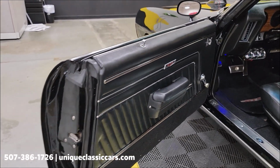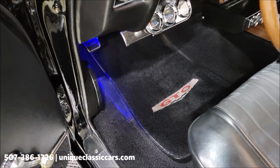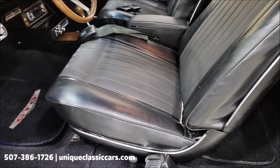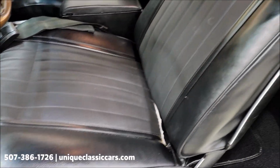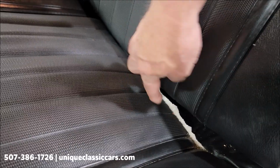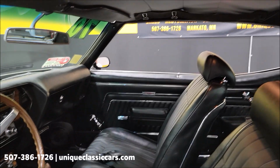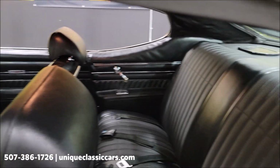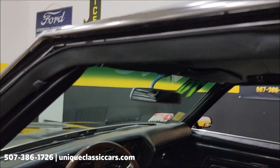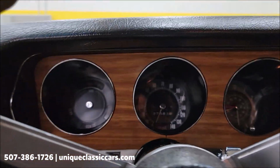Door panels. FYI, when you see the blue down here, there's kind of a blue LED light for their interior light. Seats appear to be free of rips, tears, holes. Got a little area just way in the back underneath where the backrest is, separated a tad bit there. That's the only thing I really noticed for wear on the seats. Rear seat's good. Also headliner, good shape. Take a peek at that. And there's over 100 pictures of this car online, so you'll be able to see it from every angle on our website also.